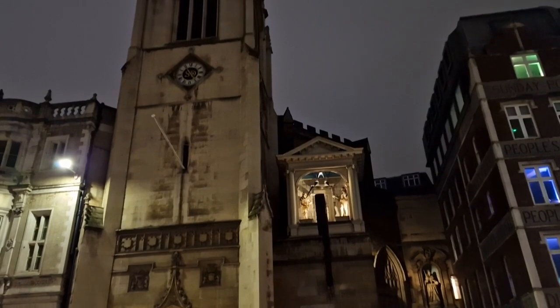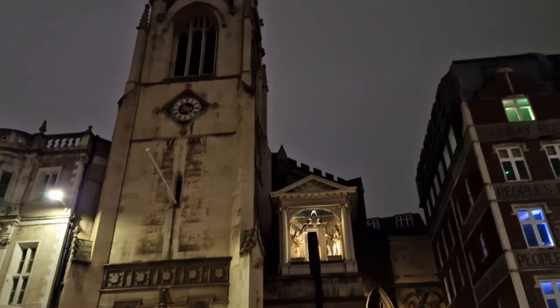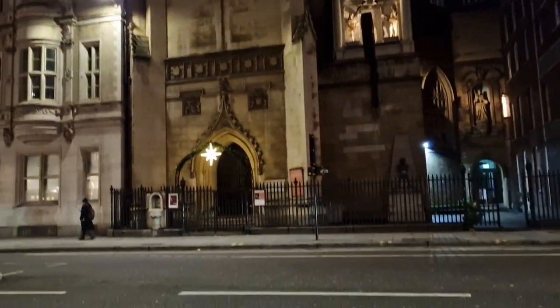Though the church is closed, the interior is filmed earlier. I thought I'd come back and give you some nighttime shots of this one and a little bit something special once this bus is gone.